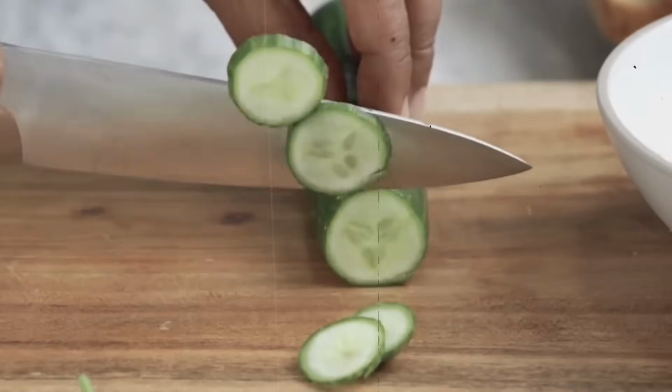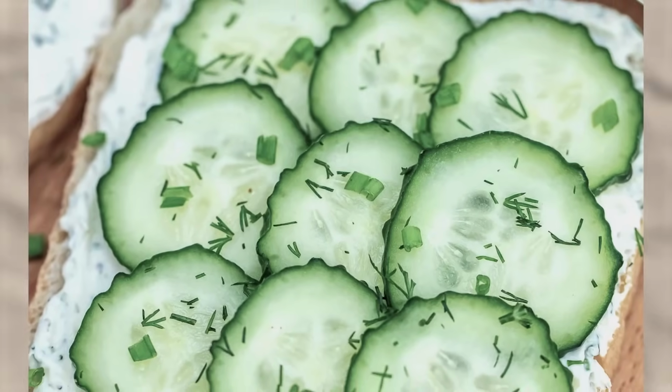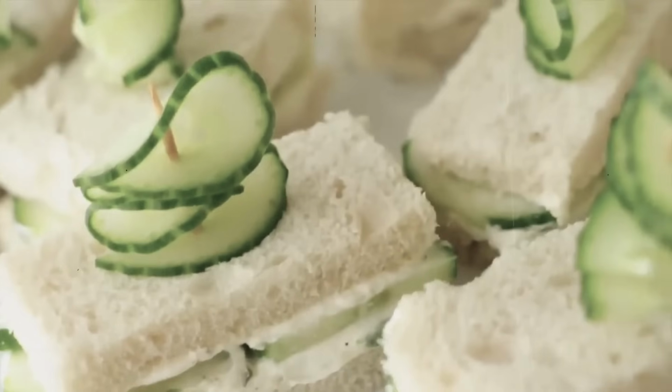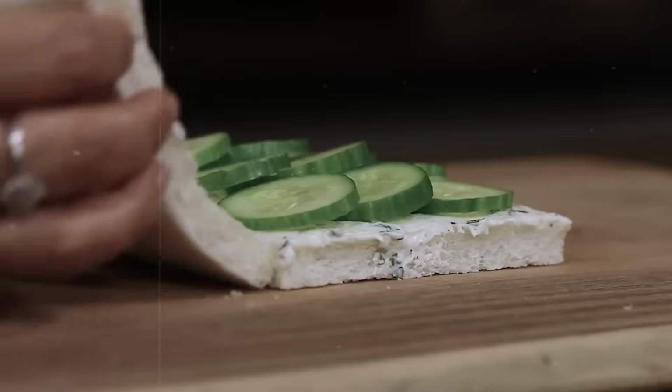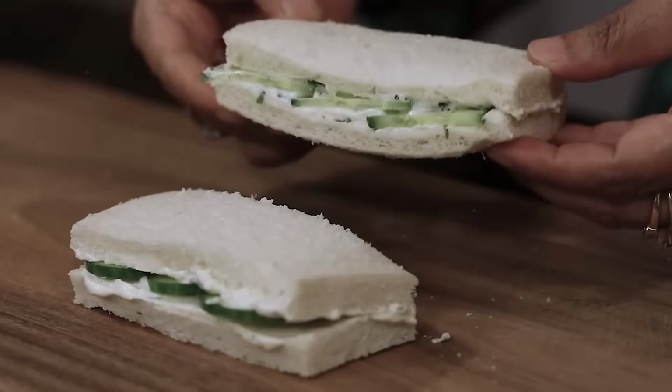Unlike many poor man's sandwiches that were meant to fill the stomach, the cucumber sandwich offered something different. It provided psychological refreshment, a rare moment of eating something light and fresh when most meals were heavy and starchy.